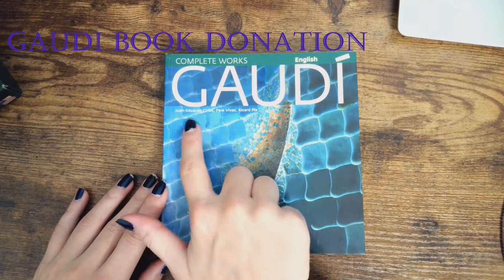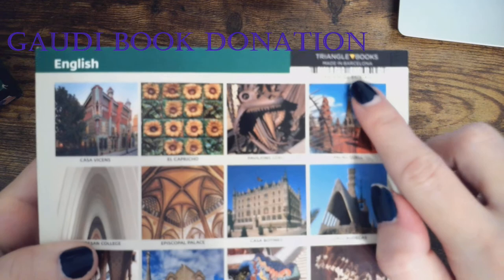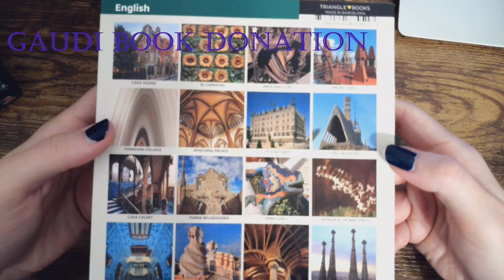The back cover has many different examples of his work. Beautiful. Very nice. And as you can see, right here it says that it was made in Barcelona. These are many different locations that this book features. Now, we're going to go inside.